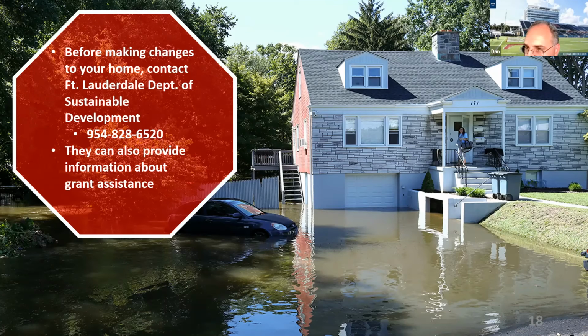Sometimes your contractor will tell you, man, you can avoid the permitting process because it takes too long, or it costs extra money, or it's going to double the cost. None of those things are true. The inspector's on your side. They're there to protect your interests, and they can also help by providing you information about grants that they have available to help fund those changes that you're planning to make.